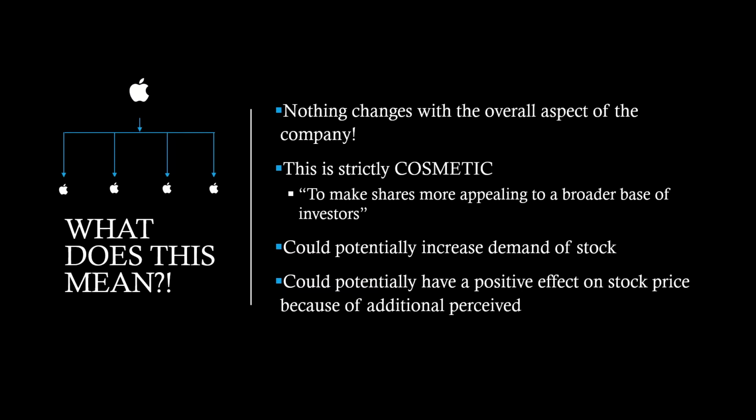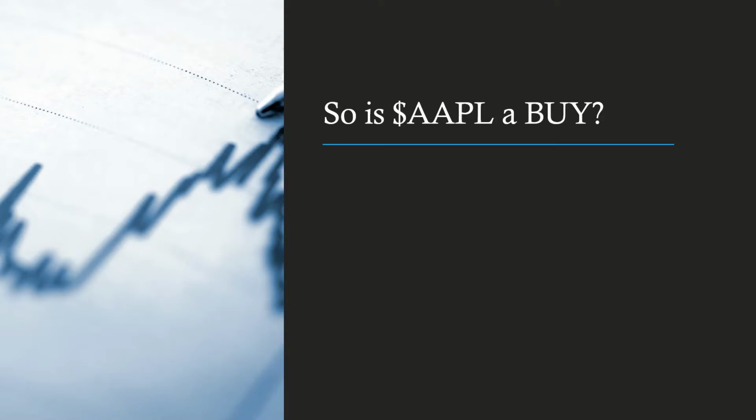So now you're probably wondering, okay, I get this, I understand this. Now should I buy Apple? Is Apple a buy? In regards to Apple, this is something that Jim Cramer always says: own it, don't trade it. Apple is something you should buy and hold for the long term.